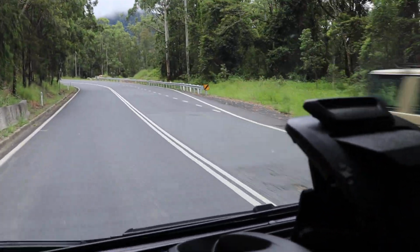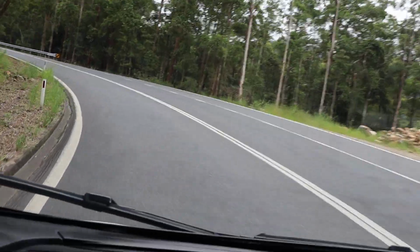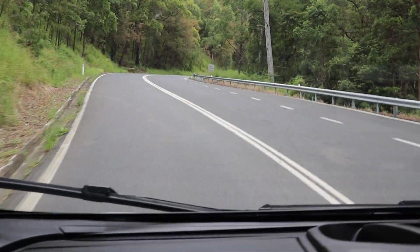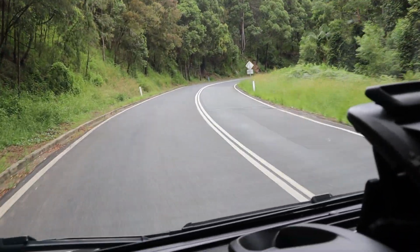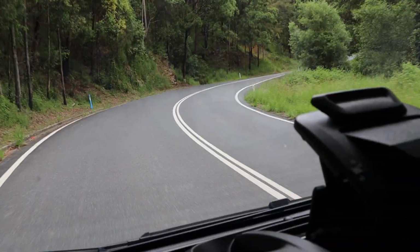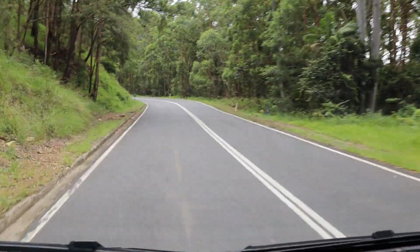So as you can see, it's a good road. The road's dry today. It was wet yesterday, so it's sunny. Must have just started sprinkling. It was funny, it was sunny the whole way from pretty much when we left Hat Head to when we hit the turn off at Urunga to get back on the Waterfall Way, and then straight away started raining. So it's just the weather system. But anyway, hopefully this will stay like this until we get to the top.